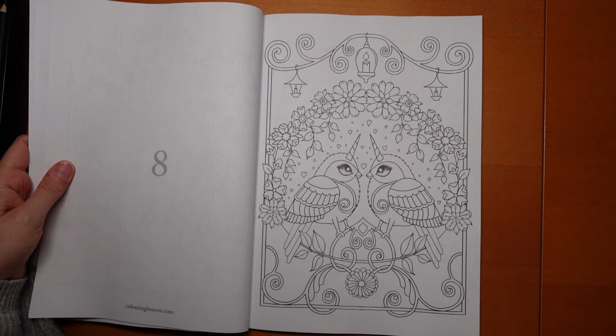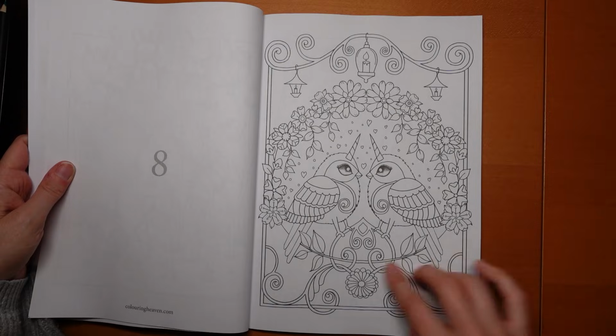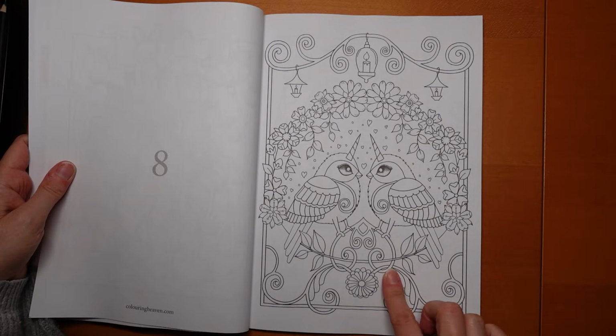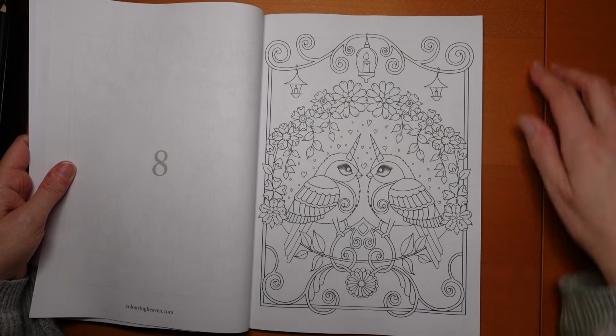Oh, we have two little horned birds. They're so cute. This is almost slightly Valentine's-y. It's not a heart shape, but it just looks really sweet. We've got this sort of upside down heart here though, haven't we? Oh, it's just adorable.